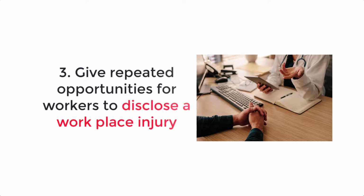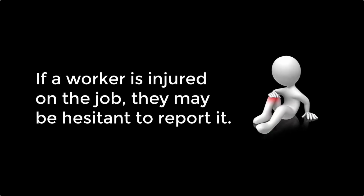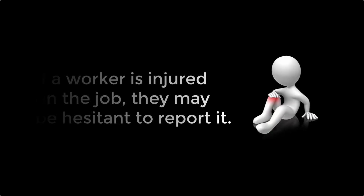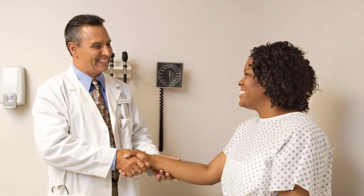Third, give repeated opportunities for workers to disclose that they do have a workplace injury, and give them the opportunity to take those first steps to make a claim. Remember, if a worker is injured on the job, they may be hesitant to report it. So focus on making them comfortable and giving them the time that they need in order to be able to disclose this information to you.